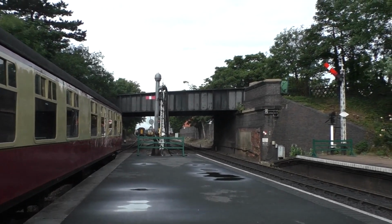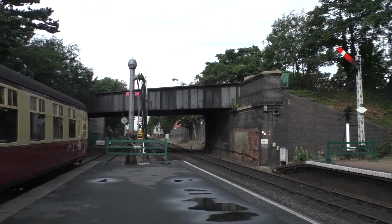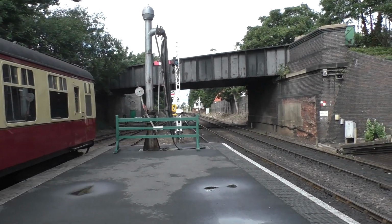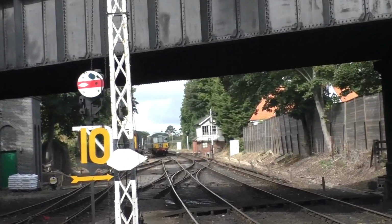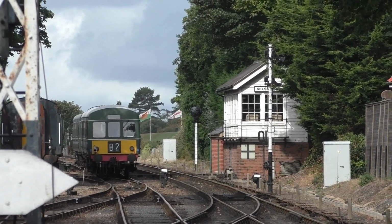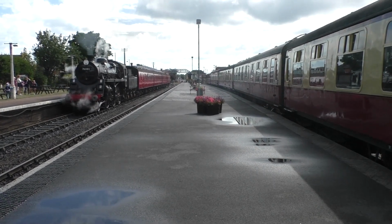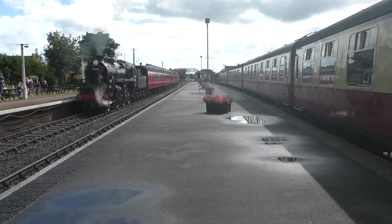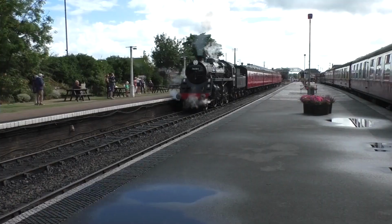Now here we are at the end of the up platform, that's bridge 305. Which was widened in 1906 to accommodate another line into the sidings. And that's the west signal box. Now this is looking back towards Cromer. This is the up platform, and on this platform there was a brick-built waiting shelter.